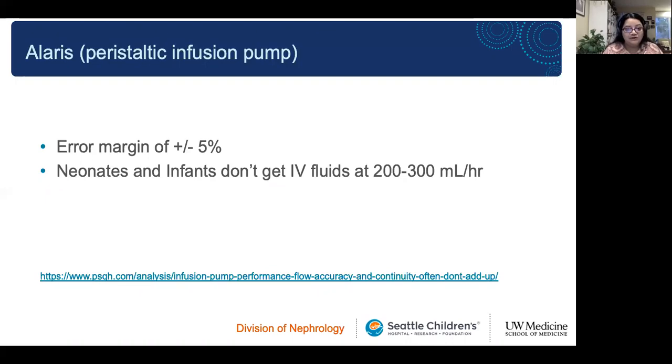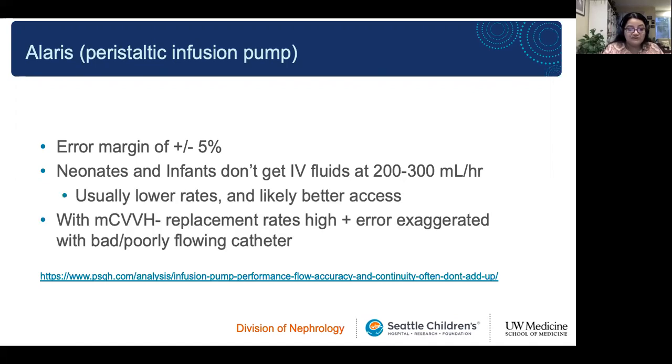And neonates and infants typically don't get IV fluids at 200 or 300 mLs per hour, which is what we use for CRRT when we are connecting them. So people don't realize that plus minus 5% error. It's usually smaller and does not make much of a difference. Most of the time they might have better access and might be getting much lower rates. But when we are doing CVVH with these high replacement rates, and if we have a poorly functioning catheter, that's when this problem gets exaggerated.